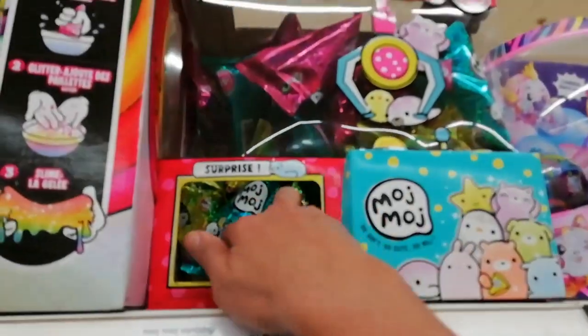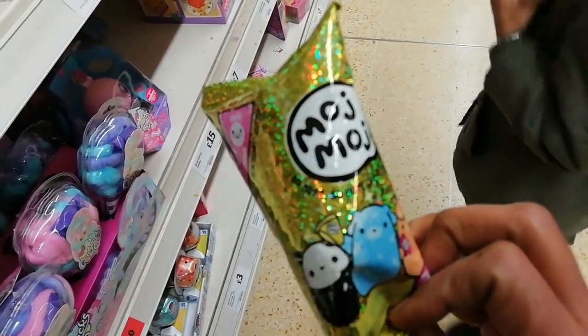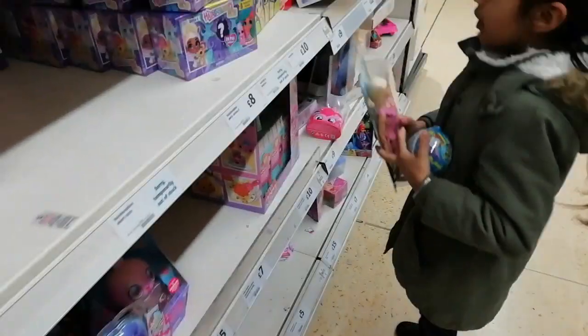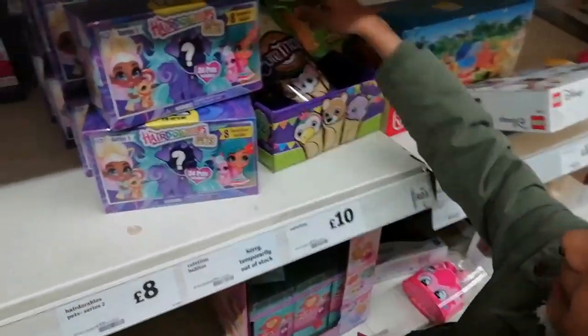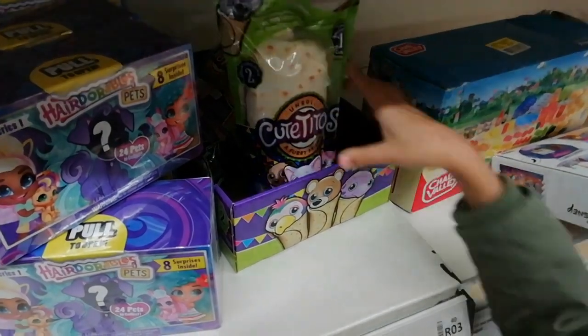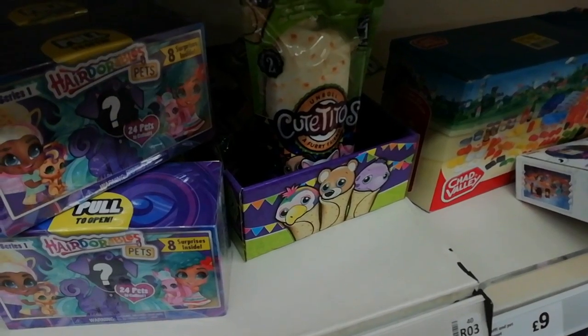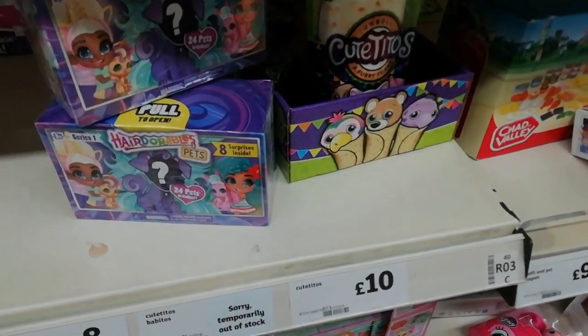Are you looking for these squishies? No. There's some squishies in there. No. I had that one already, but then it got broken. Oh my god, look! It's a burrito. But then there's a fluffy animal inside it. Cute Cheetos, 10 pounds. I don't want to get it. No?